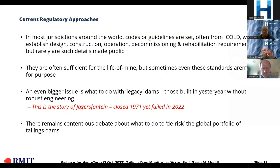How do we fund the monitoring? Who manages that data? Who makes decisions based on that data and so on? So it's something that I guess we need to have a very broad conversation about. Next slide, thanks.